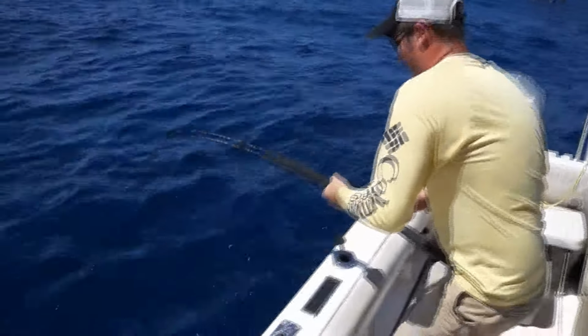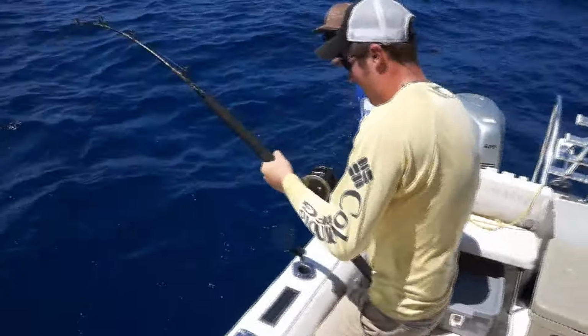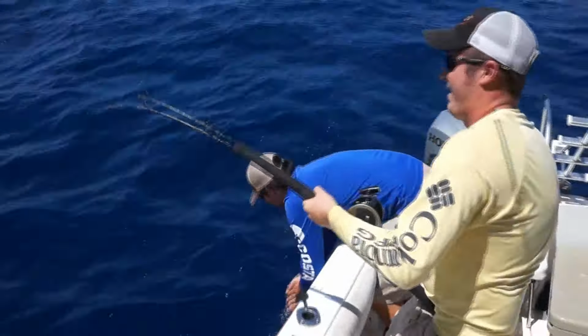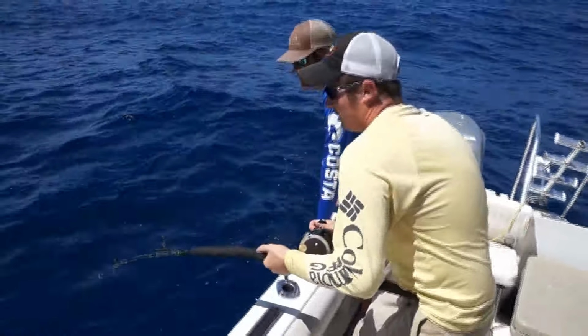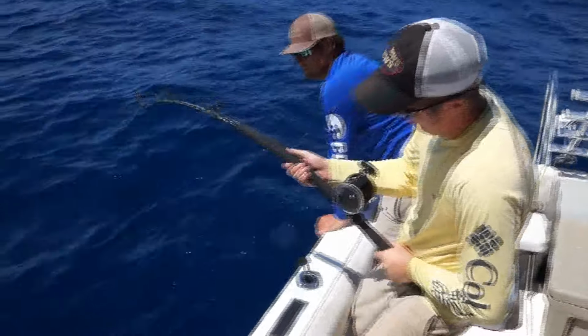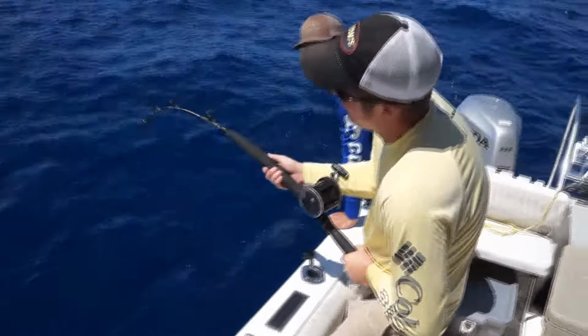We're 70 miles offshore on a set of rigs. Still on there? He's dropped down. Did you use cut bait or live bait? It was a speed jig with a piece of cut bait on it. Okay, he's dropped down a speed jig with a piece of cut bait on it, and something very large smoked him.